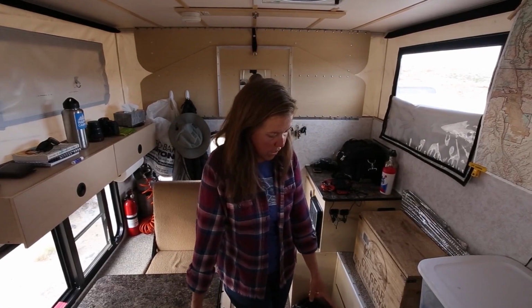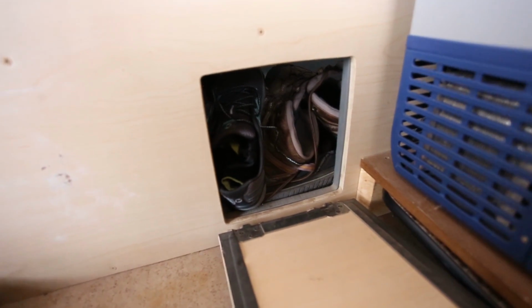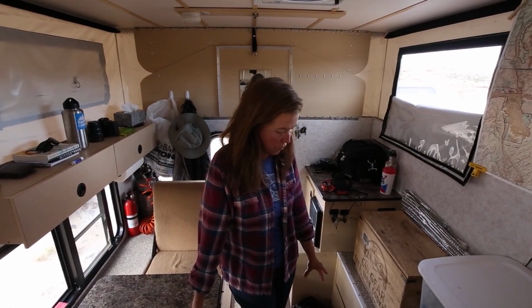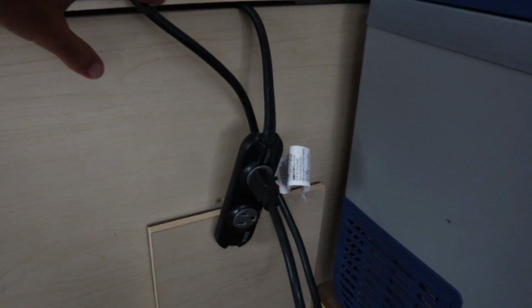Down here are the access doors to the turnbuckles that hold the camper in the truck, and that offers some room for storage as well. So we hold all our shoes down there. We have an inverter in this tiny little cabinet right here. That is what the plug is for that you see.